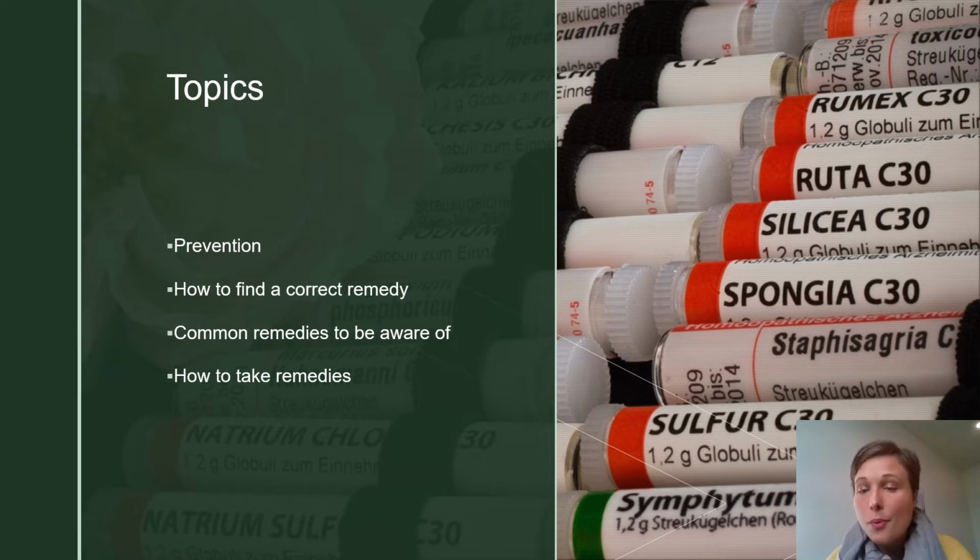Colds and flus are a great way to start to learn how to use homeopathy in terms of matching a disease to a remedy, because they're relatively simple and the symptoms are usually sort of in your face. With chronic diseases, sometimes it's a little bit difficult to parse out what's a symptom and what's just normal, because we're all a little bit different. But in a cold and flu, it's very clear what you need to find a remedy to cover.